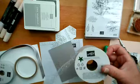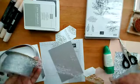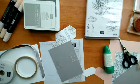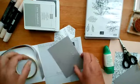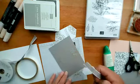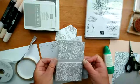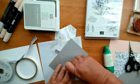So this is called metallic mesh ribbon, and you get 10 yards or just over 9 meters on a roll. Be good for Halloween, a sort of spiderweb thing. Okay, and I think I'm going to wrap this one round as well. Like that. I like the way the white edge of the ribbon picks out from the paper.